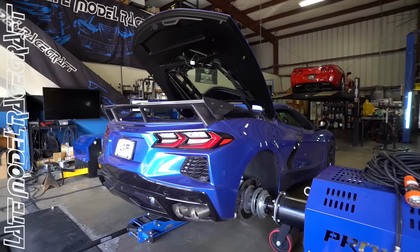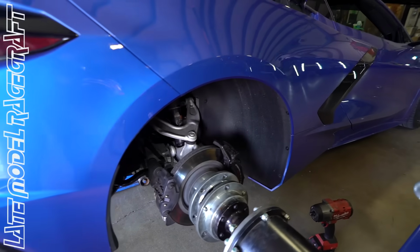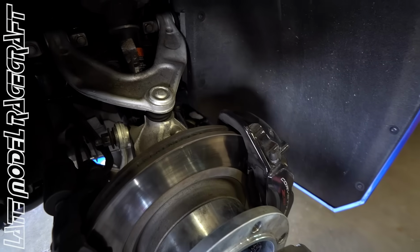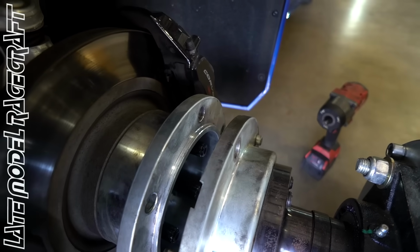We are ready to hit it on the dyno. Frankie is hooking it up here. This is a hub dyno, so as you can see there are two pieces to attach to the hub there and also to the dyno hub, and they mate together and they're simply bolted.